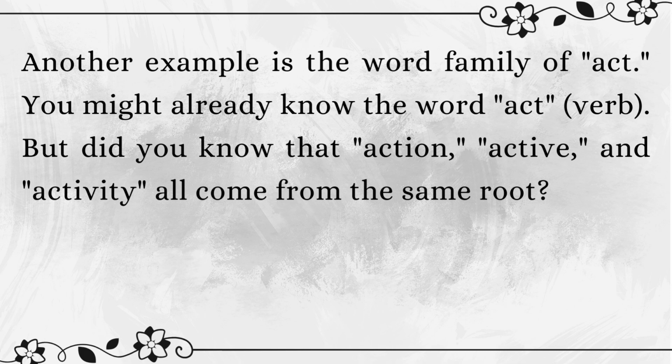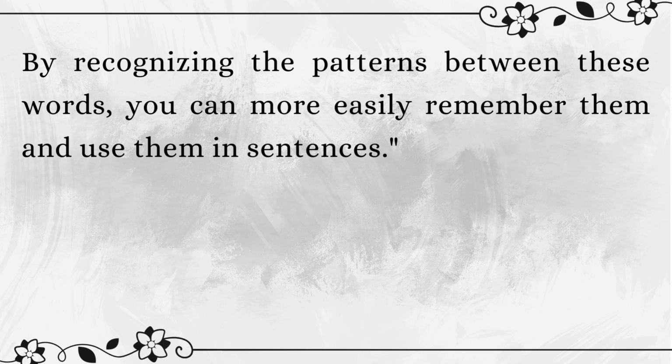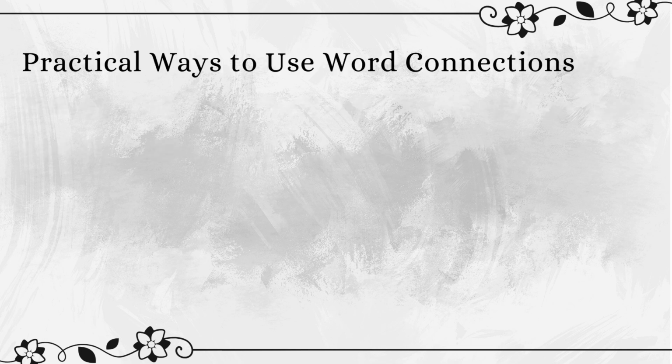Another example is the word family of act. You might already know the word act, verb. But did you know that action, active, and activity all come from the same root? By recognizing the patterns between these words, you can more easily remember them and use them in sentences.